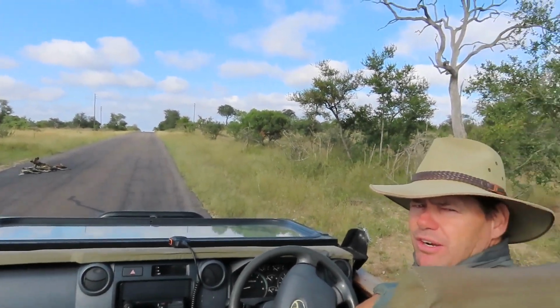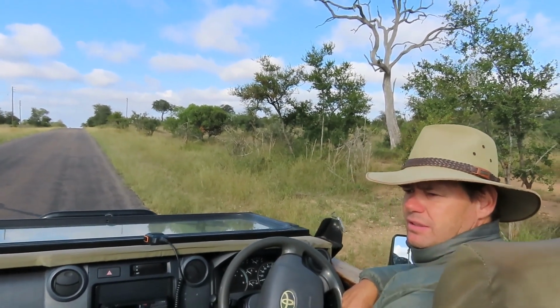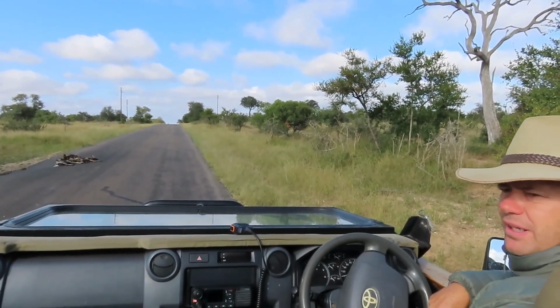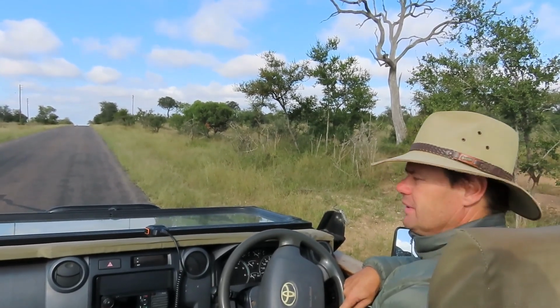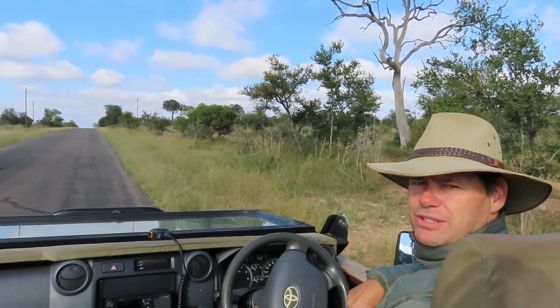Okay, I think we were very lucky in finding this pack this morning. So we spent a bit of time with them. You can see they're relaxed. We're going to continue our drive, our highly successful drive so far this morning. Lion, elephant and wild dog. Not common certainly for one game drive, but very special.